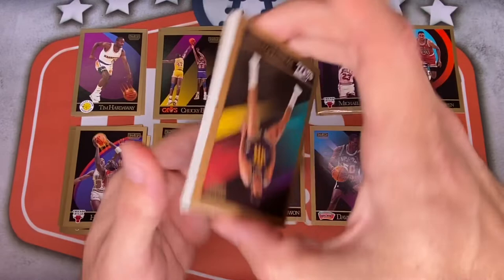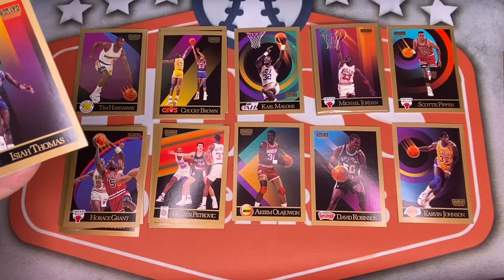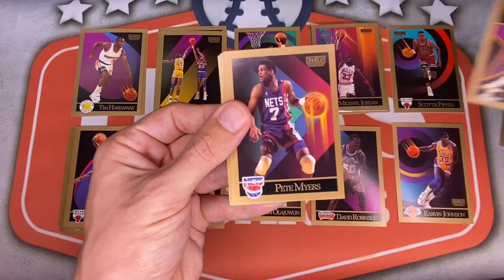Was a huge fan of Muggsy, especially growing up in this time frame. I was like 7 or 8. Oh, he was an inspiration. Larry Smith. Bill Laimbeer, bad boy. Very cool. Don't really have room to put him up anywhere. Isaiah Thomas. Wow, back-to-back bad boys. No room, though. Larry Krystkowiak. I think I've gotten this pack.